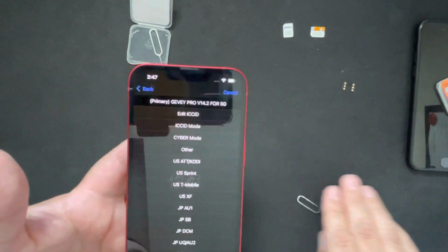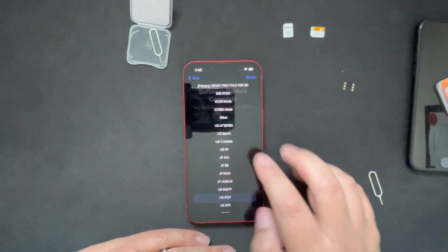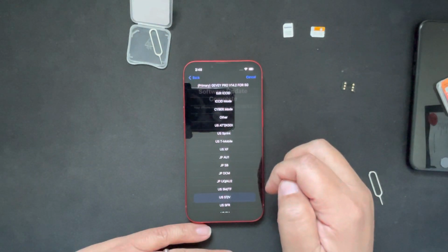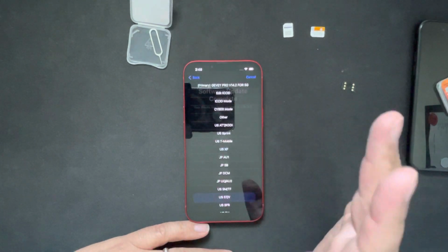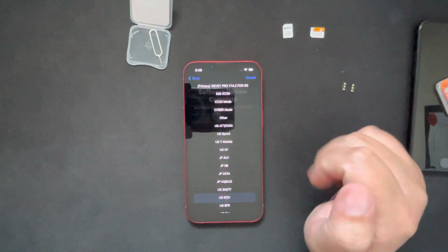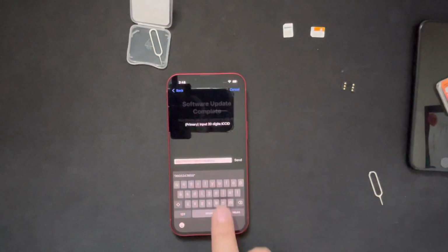And then if for some reason you miss this menu, if the menu goes away, it will come out again automatically, even if you hit cancel. But if you put the incorrect ICC ID on the Gevey, like right now, okay? So let's do a test. I'm not gonna change the ICC ID on this one, so I'm just gonna go ICC mode.